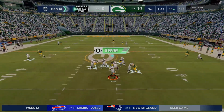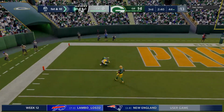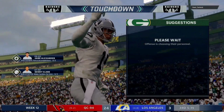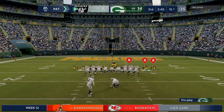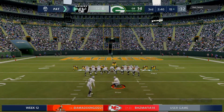Back to throw now on 1st down. He's letting this one go for Fuller. This is caught. And he'll take it into the end zone for a Raider touchdown. Will Fuller, his 3rd touchdown now on the year. And the Raiders are back within a score.